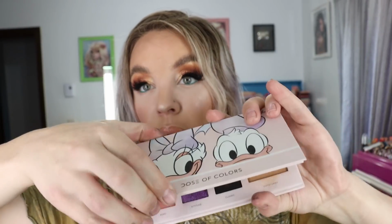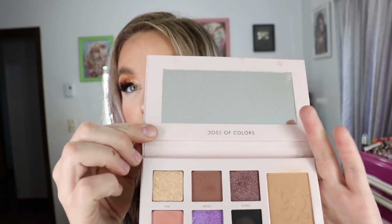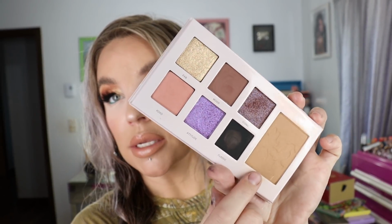And then I also got the face and eye palette. Again, the packaging is super, super cute on this collection. This guy here is made in the USA. So you have got one bronzer, and then you have 6 eyeshadows inside of the palette. It's a cardboard with a magnetic closure, and then there's a mirror in there. So the bronzer I found is a decent tone for my skin tone. It's definitely not going to be universal by any means, and there was a little embossing of Daisy and Donald Duck in there, but when I used it, I did find that it kicked up a lot of product in the pan, so it's a really soft formulation.